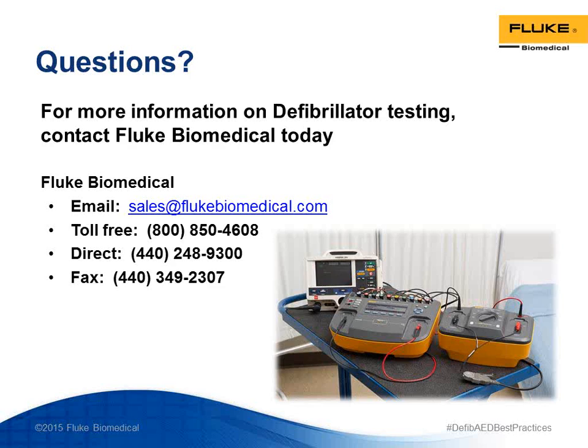Wonderful. Another question came in. What should one do if the defibrillator's pacemaker brand is not listed in the load selection list of the Impulse 7000? That's a great question. What you want to do is use the Other selection, and by using the Other selection with the internal 50 ohm load of the Impulse 7000, that will help properly test your defibrillator.